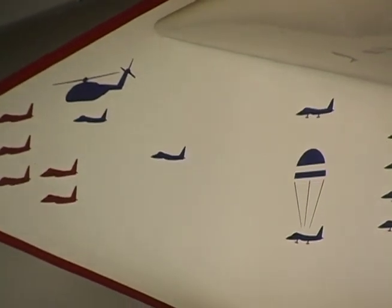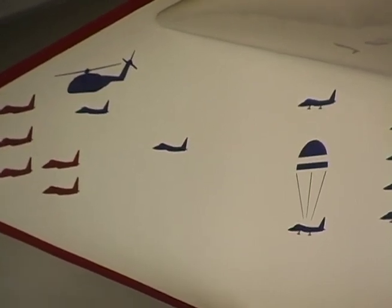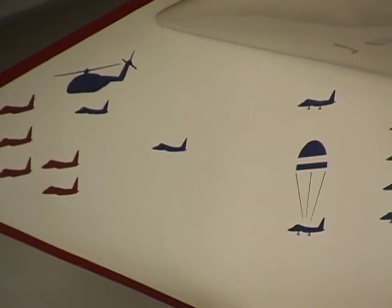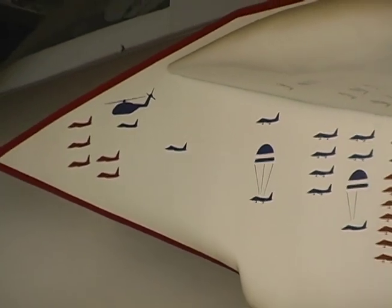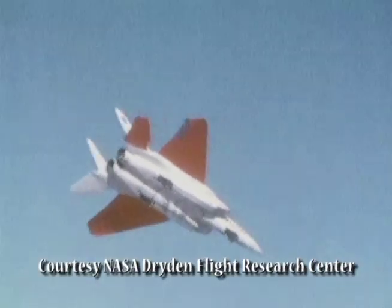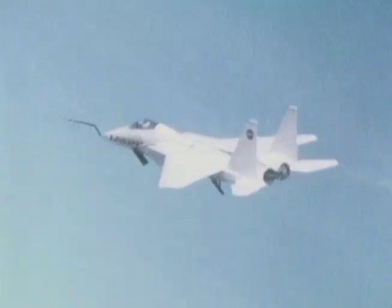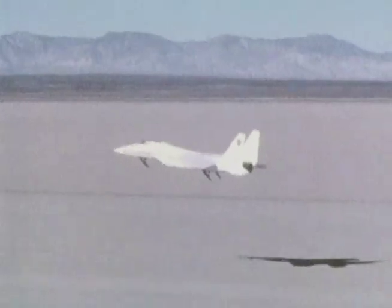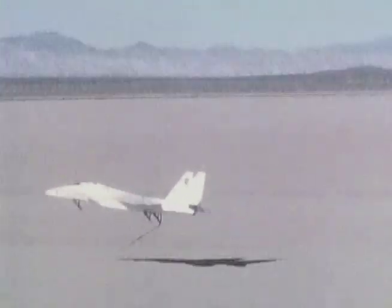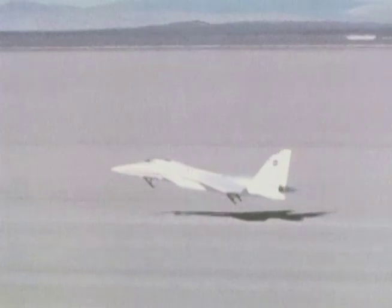The helicopter made two passes and was unable to recover it, so the remotely piloted pilot basically had to land it on a lake, on a road here in the Antelope Valley. So after that, they put skids on it just in case they had to make another emergency landing. But it goes to show that when you're flying a remotely piloted vehicle, you can do things that if you were actually in the airplane, you'd think about ejecting first.